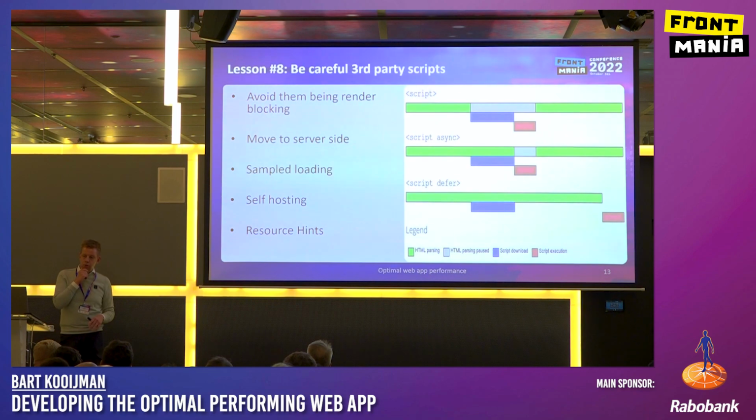Another thing that we also do is, of course, if possible, move things to the server. This is especially the case with A/B testing tools. A/B testing tools can have quite a significant impact on your performance, and even sometimes cause flickering. So what we have done is we have moved our A/B test approach completely server-side. And then of course the rendered HTML gets sent to you.